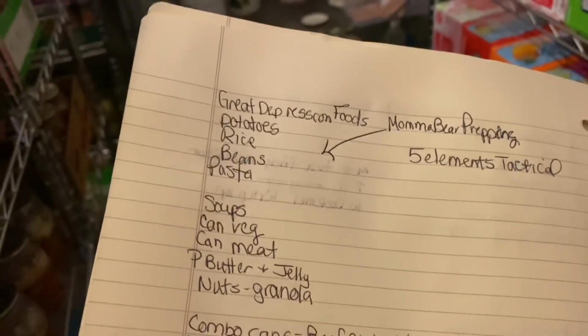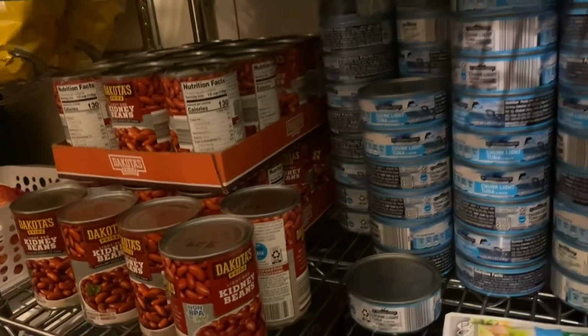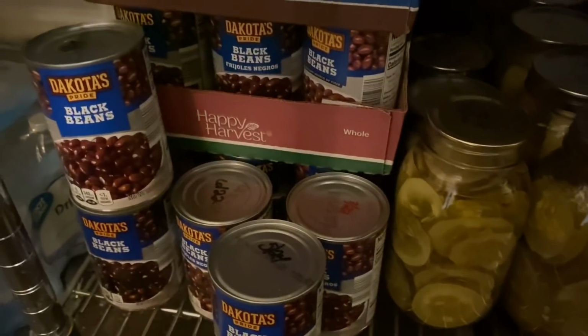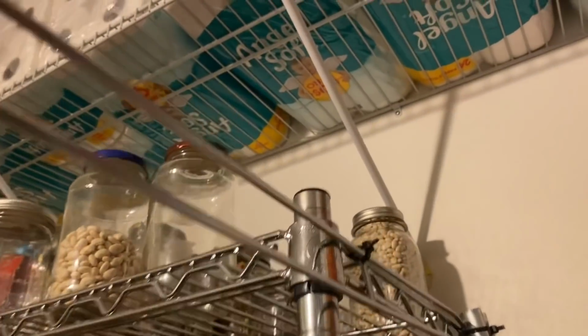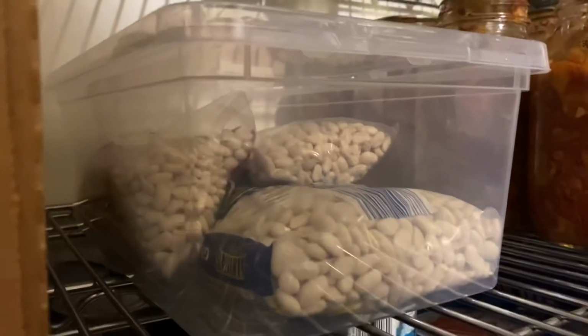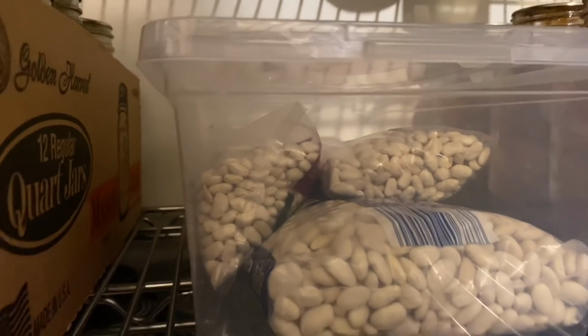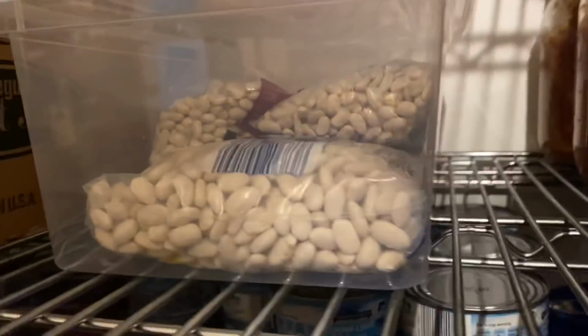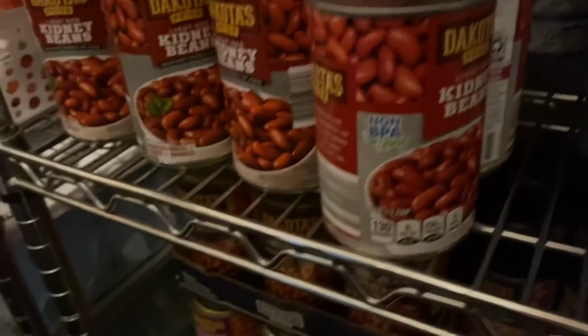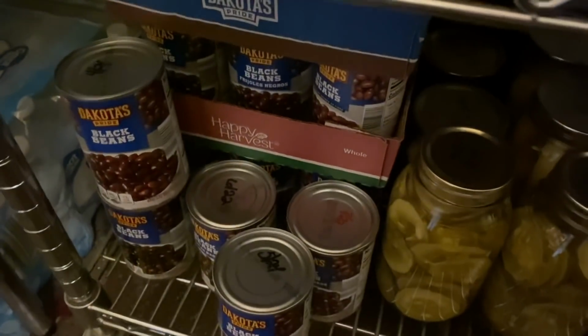Next up is beans. This is kind of my beans section of my pantry. I have kidney beans, I've got baked beans, and I have black beans down here. I have some white northern beans way up there. And right here I have 3 bags of beans. We don't eat beans that often, but I try to keep beans in our diet, because I know that we will need to.